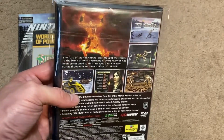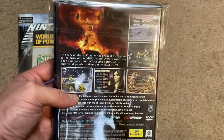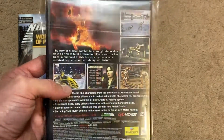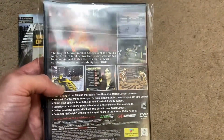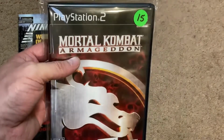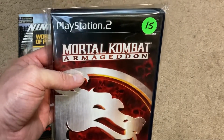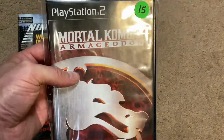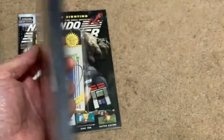It's kind of like the Dream Match element, where they took everything that had ever appeared in Mortal Kombat and threw it into one version on the PlayStation 2. So it's kind of a lot of style. Kind of quantity over quality in this one, but it's still a pretty fun game overall, and it's just packed with content.